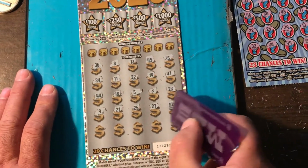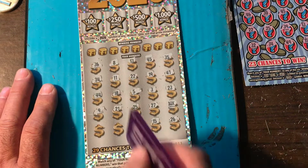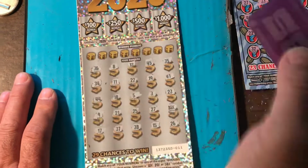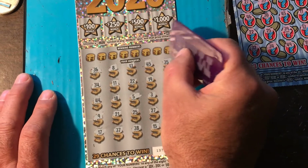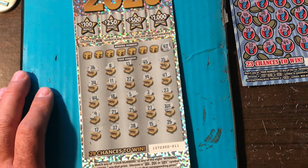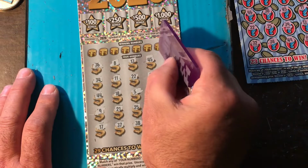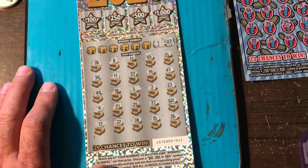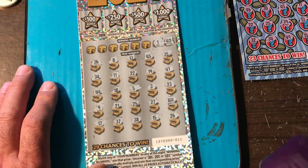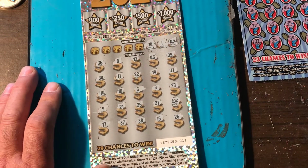Number 9. 26. 15. 17. Okay, let's see if we can match a number. 42. On the 100X in California a few years ago, you could match multipliers, but most California tickets, you can't match numbers and multipliers, except for on the 100X, it's very common.